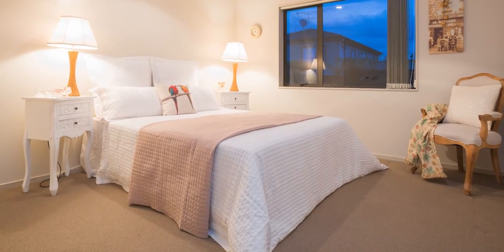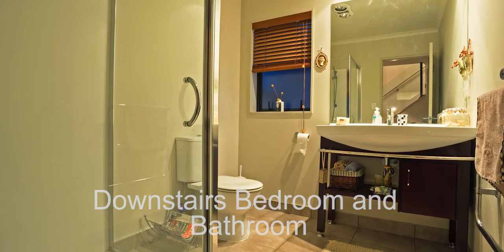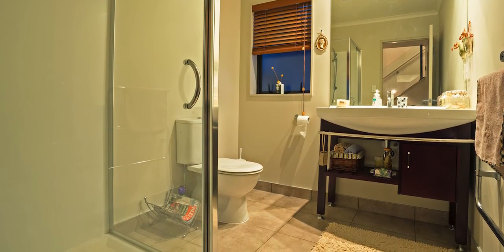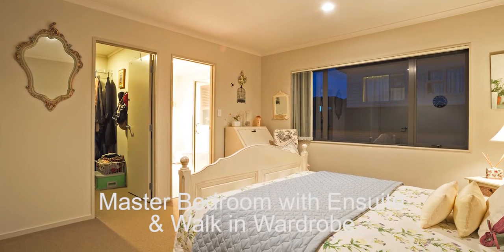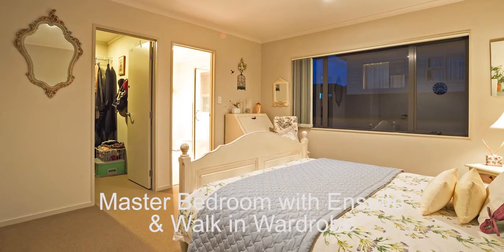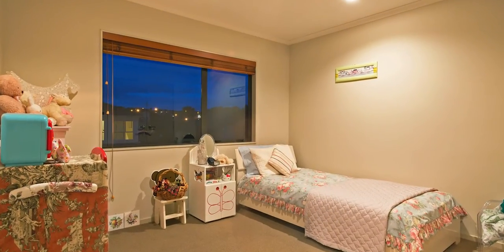One bedroom and bathroom downstairs, suitable for grandparents, teenagers, or guest accommodation. As you make your way upstairs, you'll find a good-sized master bedroom with ensuite and walk-in wardrobe. Three more bedrooms and a family bathroom complete this fabulous home.